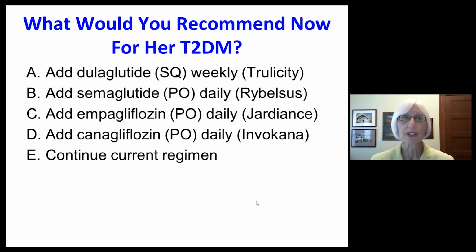So the first question for you is, what would you recommend now for management and improvement of her type 2 diabetes? A, would you add dulaglutide sub-Q weekly, that's Trulicity? B, would you add semaglutide, PO daily, that's called Rybelsus? C, would you add empagliflozin orally daily, that's Jardiance? D, would you add canagliflozin, PO daily, that's Invokana? Or E, would you continue her on her current regimen? I'll give you a moment or two to think.